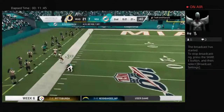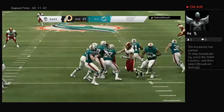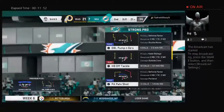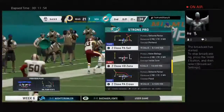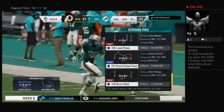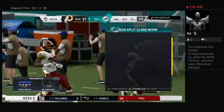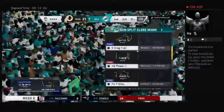And he knocks the ball away, and it falls incomplete. Antonio Brown, the intended receiver. And it's 3rd down. This defense has been very disruptive early on as they force another one to go awry. Seems to be the front and the back end. Pass rush, they've been able to get home, and they're taking the ball away in coverage as well.